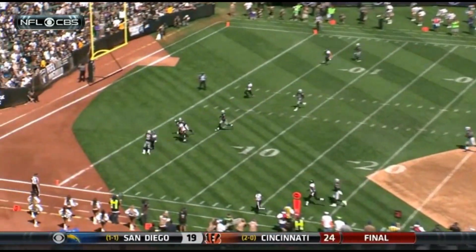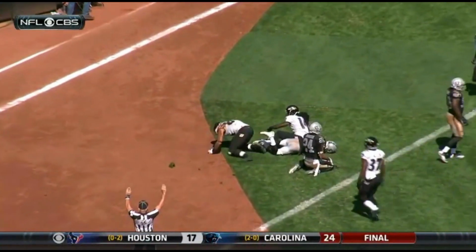Yeah, you or I could have made that throw. Well, maybe I could have. I'm giving you the middle.